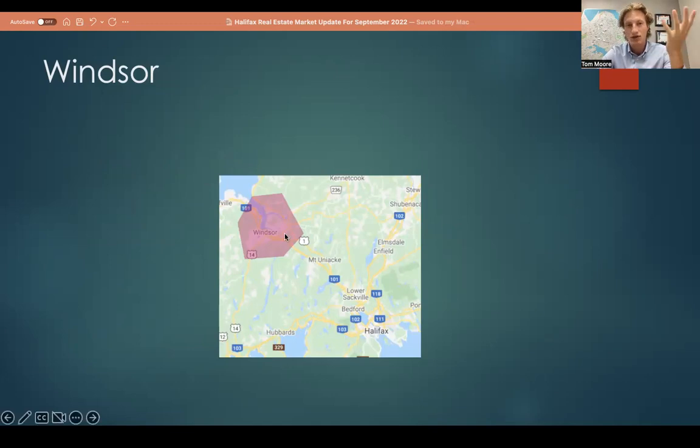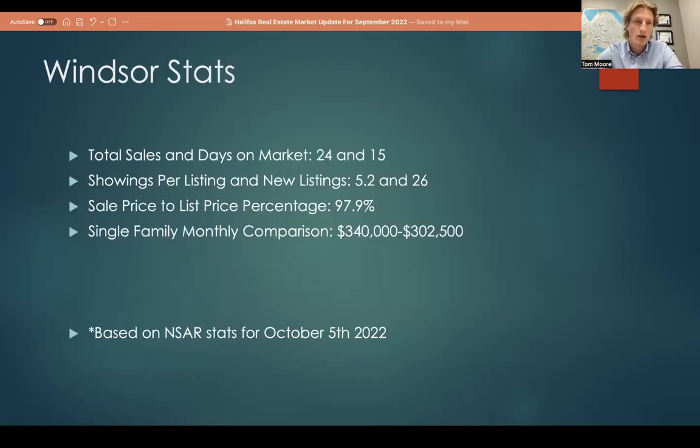And Windsor is kind of the other commuting area with cheaper home prices, an hour up a divided highway, and you're close to a lot of cool stuff down there, quite frankly. Cool nature. Total sales and days on market, 24 and 15. Showings per listing and new listings, 5.2 and 26. That's quite a few houses, 26 new listings. Sale price to list price percentage, 97.9%. Single family monthly comparison is 340,000 versus 302,000.